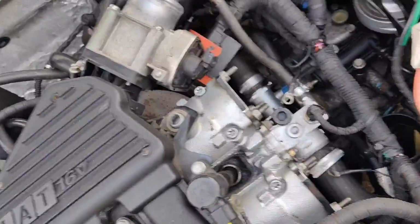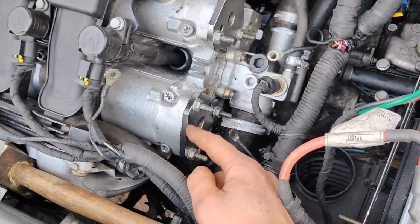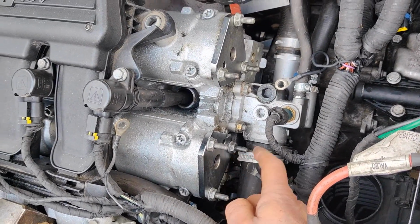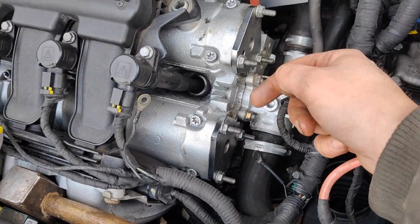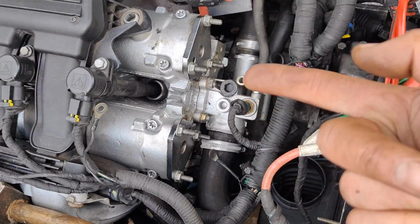So I think this is where it went wrong the last time. The tools that we used the last time are not those, but different tools, and there was a little bit of play on the notch inside this part, so probably the camshaft had a little bit of play on both sides, and that's probably where it went wrong. Not sure, but I hope we can fix it like this.